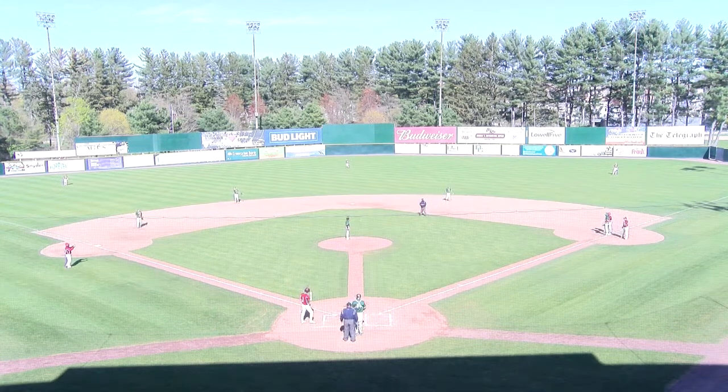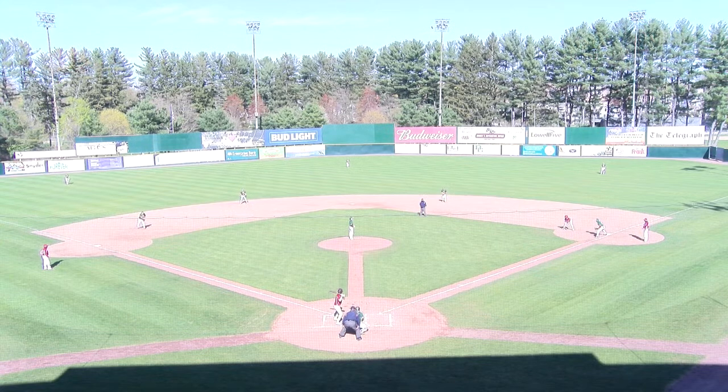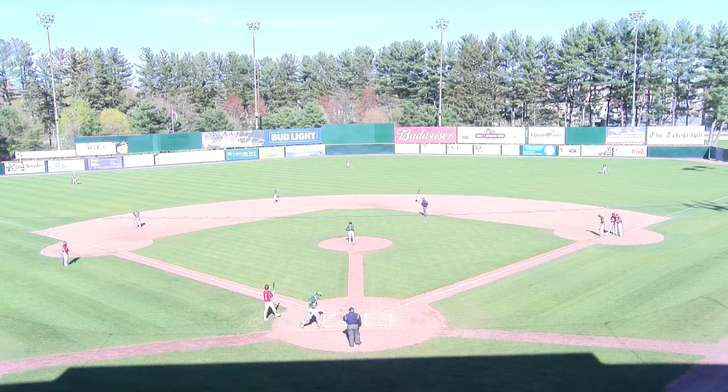And we have the top of the order, Minkler. Ooh, just missed him. Pitch outside, ball 1.